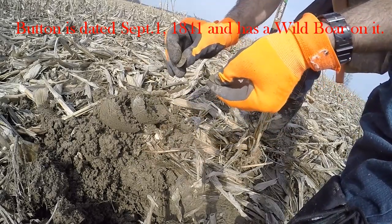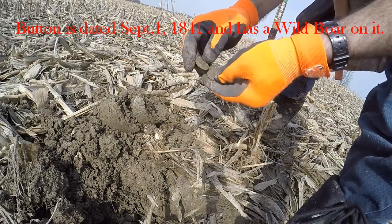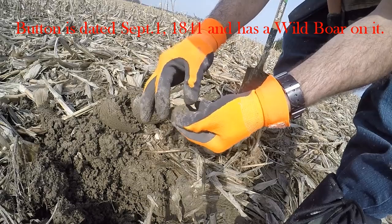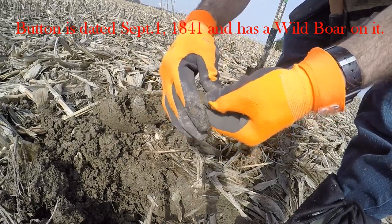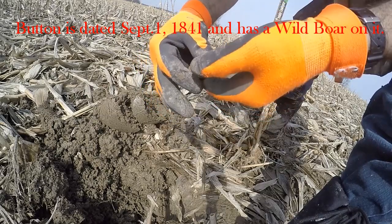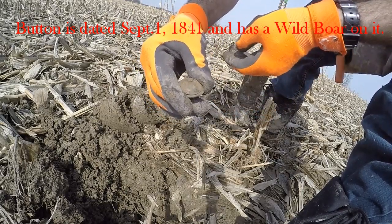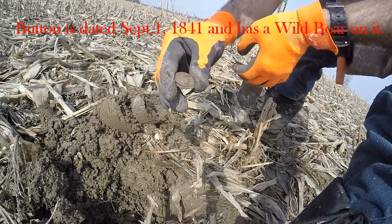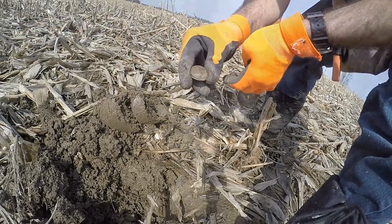And oh, here's the other part of that coin, that button. That doesn't happen too often. You can find both, and it looks almost like another some sort of livery button or something. So we'll clean this up and really see what it is. To the next one.